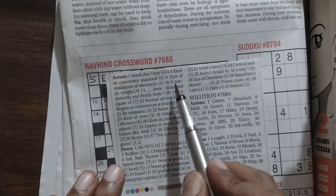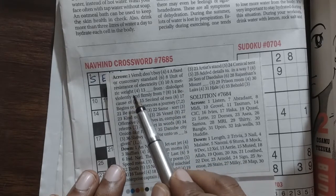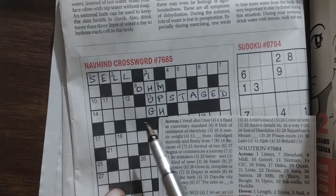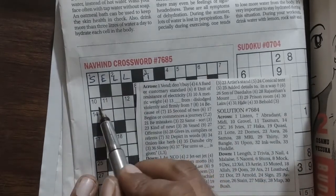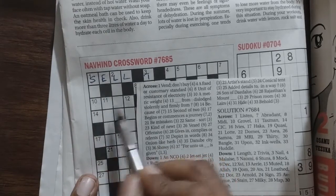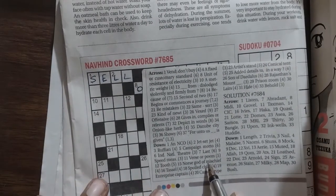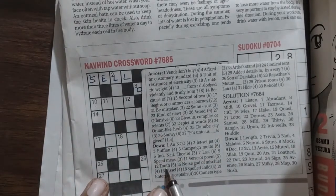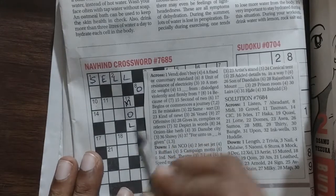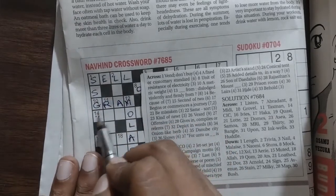Let's move on. So we had reached here, unit of resistance of electricity, a metric weight. This could be gram or a kilo. It could be one of those two, right? 10 across. I think it should be gram, because remember I said that this could be staff sergeant, so then this fits in nicely with GRAM. But let's see, 11 down. Verse or a poem? No. Tooth is a molar, right? I know this, so I know that this is molar, therefore this is gram, therefore this is staff sergeant.